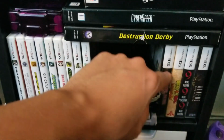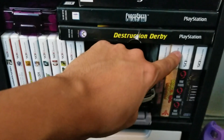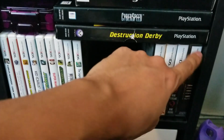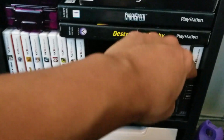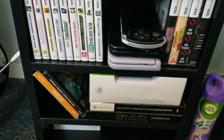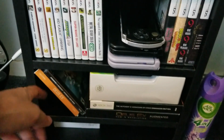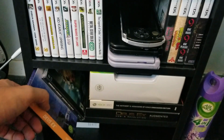Small DS collection, so played Hotel Dusk, beat that. Dragon Ball Origins 999, Aliens Infestation in a custom box. I believe it's a custom box. I'm not sure if they sold it in that box. Then a couple of stragglers down here. I have to have this out.